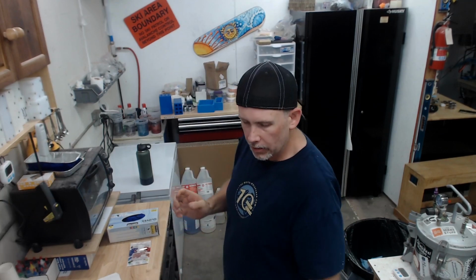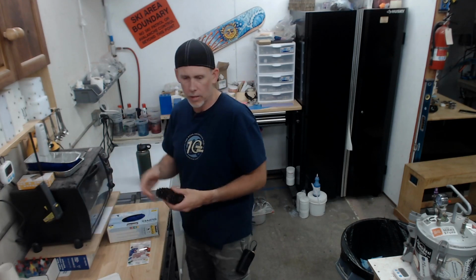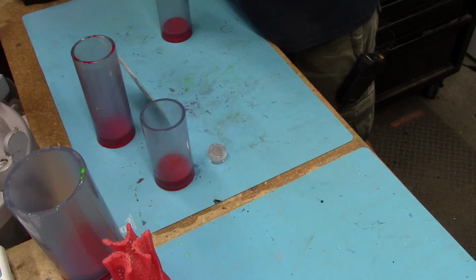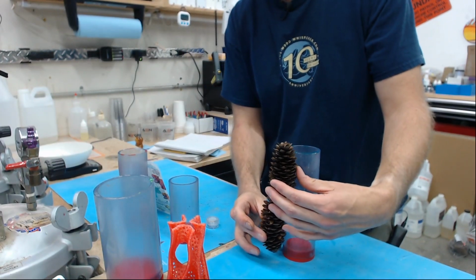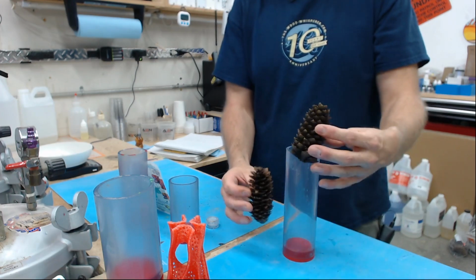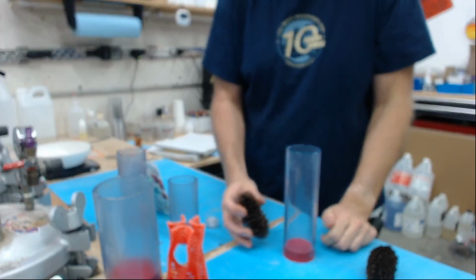I think what we're going to do is try, I have two kind of shorter pine cones. They're all about the same size, but yeah, that should work pretty well. You guys probably can't see that, so let's put on this view. I think we can just shove two of them in there. I have no clue how much resin to mix up for this. So for the third one, we're going to get two blanks, and they're going to be fairly similar.